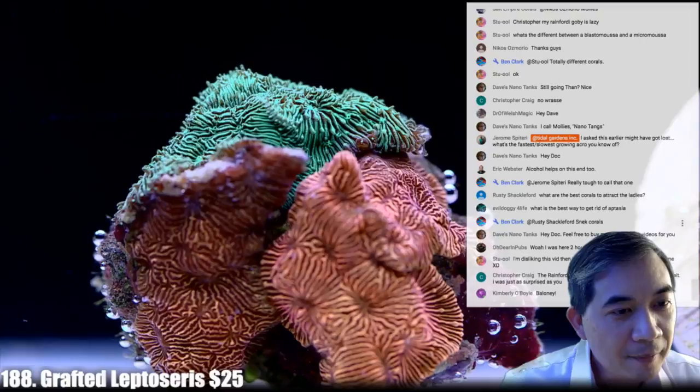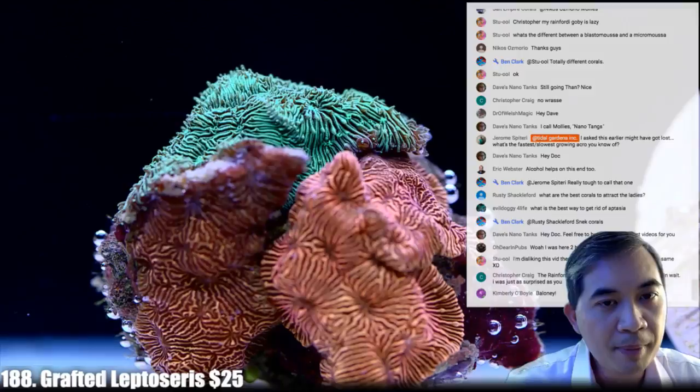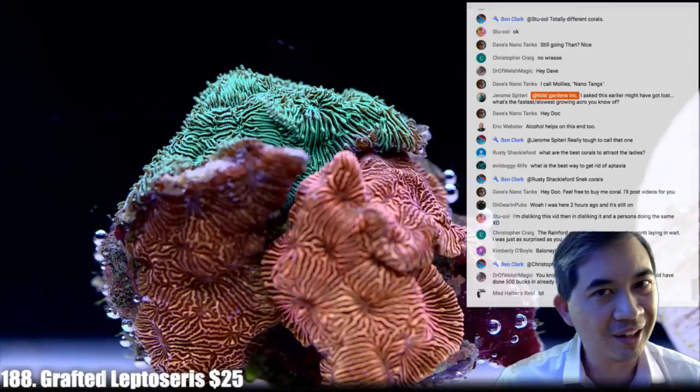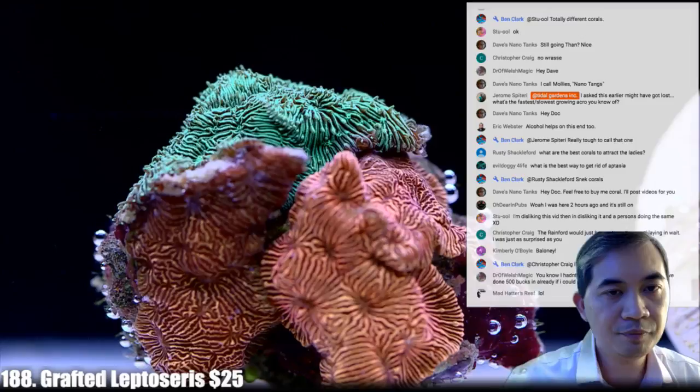Evil doggy for life. For life. What's the best way to get rid of Aptasia? In my opinion, it's best and worst. It's a copper band butterfly. Best at eating Aptasia, worst at trying to keep that butterfly alive. Lots of live rock, lots of additional feeding. They're kind of finicky.